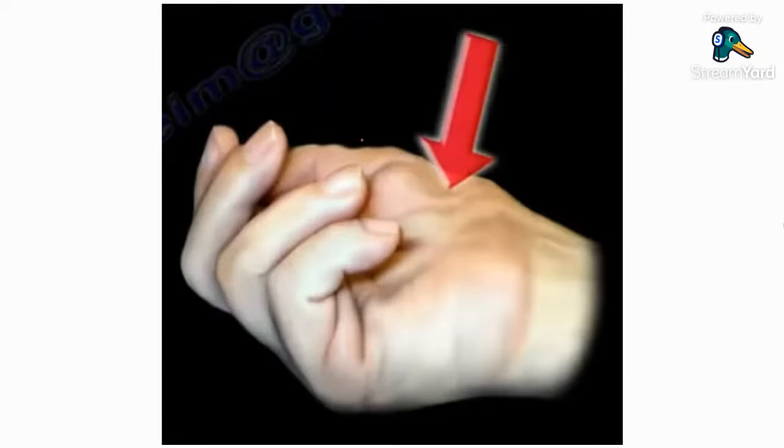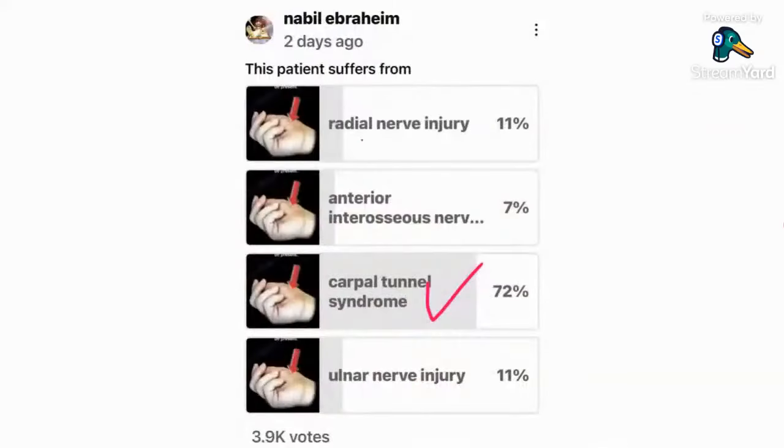which is different than wasting of the thenar muscles. So when I ask the question, this patient suffers from, and people say carpal tunnel syndrome, they got it correct. In fact, close to 4,000 people answered that question.